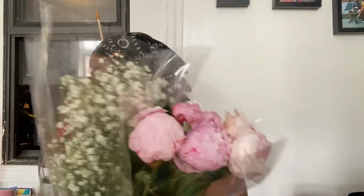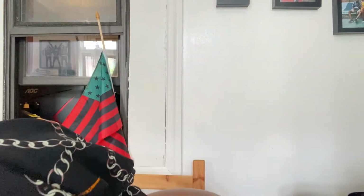They didn't have a lot of peonies, but I did find a decent batch. So hopefully these open up really nice. I'm gonna put them in a vase with some baby's breath. So I think that's gonna be really nice. And then I also got, not the petal coming off. I also got these, they're called country roses. So I don't know why, or like what's the reason.